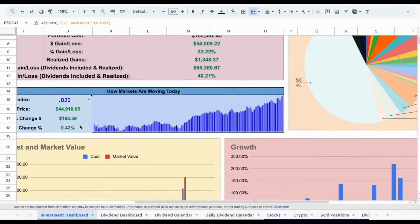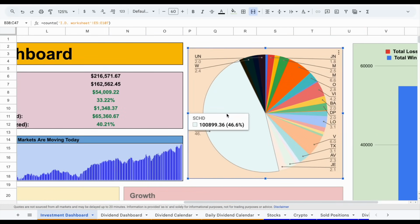If we come up here, we can see my allocation. Again, SCHD by far my largest position because it fits in really well with my long-term goal of one day being able to live off dividend income. It has a nice starting dividend yield, phenomenal dividend growth, and has seen really good returns from capital appreciation over the years, and they're getting ready to pay out their Q4 dividend payment. We'll talk about that a little bit later in the video.